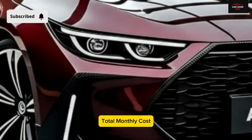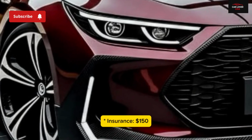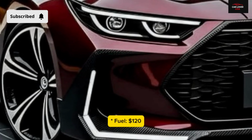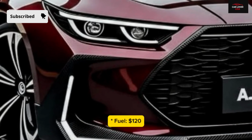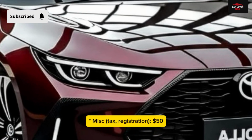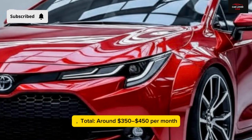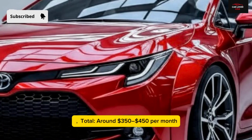Total monthly cost. Let's break it down. Insurance, $150. Fuel, $120. Maintenance, $40. Miscellaneous, tax, and registration, $50. A total of around $350 to $450 per month.